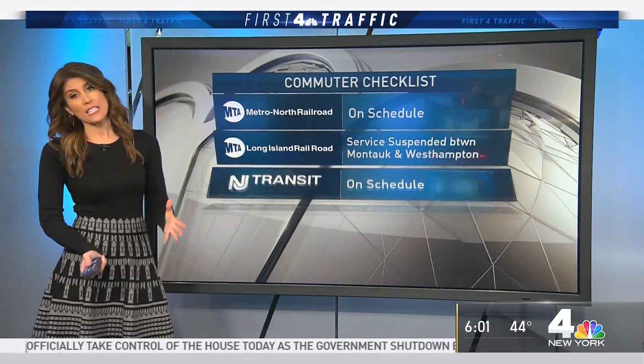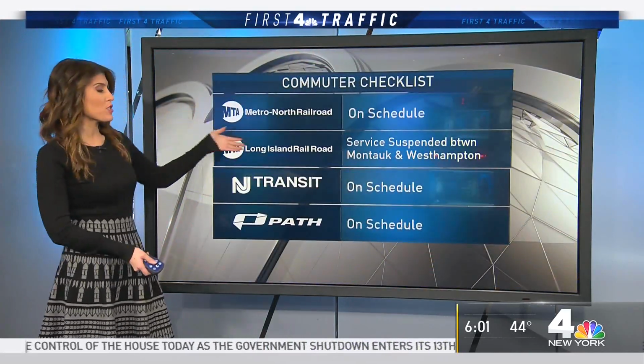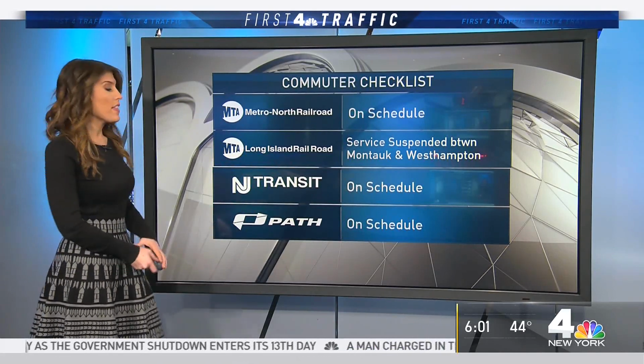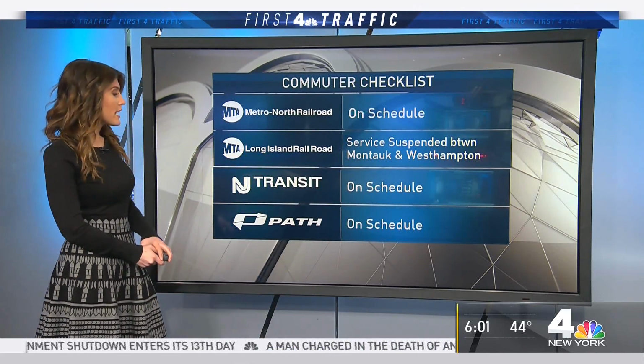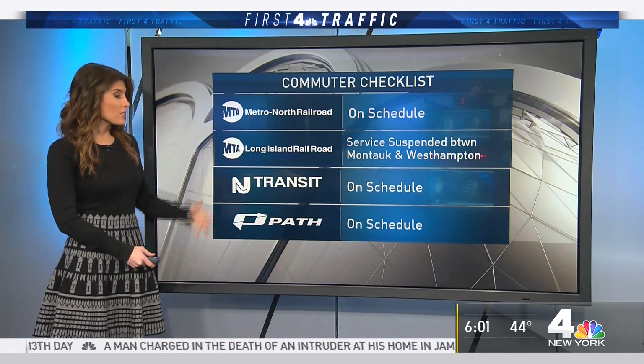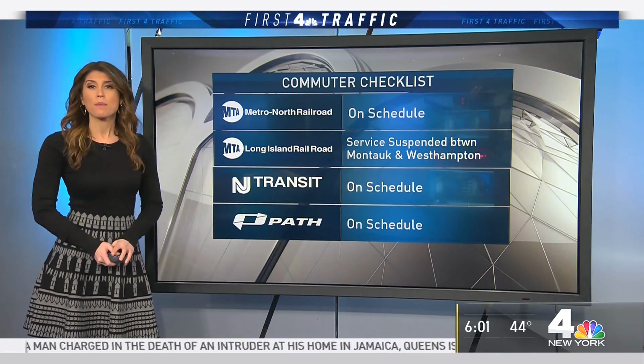LIRR commuters out east, heads up, there is a service suspension in both directions between Montauk and West Hampton because of a vehicle that was struck on the tracks out there by a train. I will continue to keep you updated, but again, that's a suspension. You can expect possible delays. We will have more weather and traffic coming up on the 4s. Lauren, thanks so much. 6:01 right now.